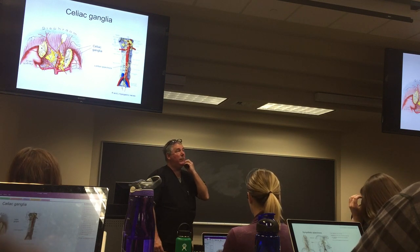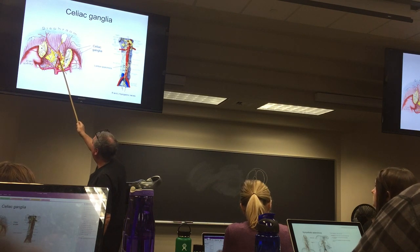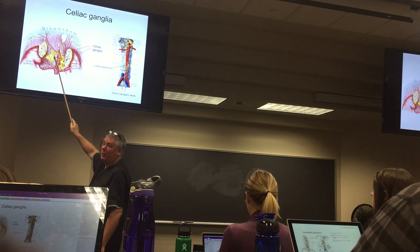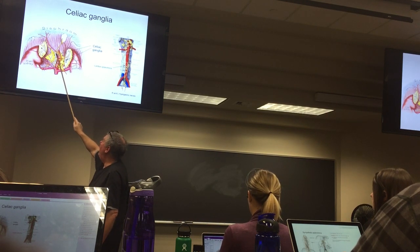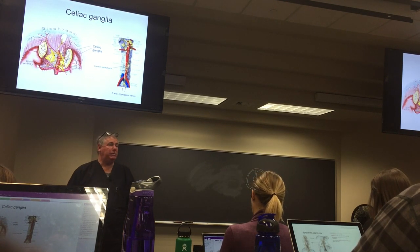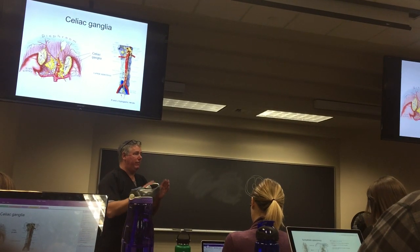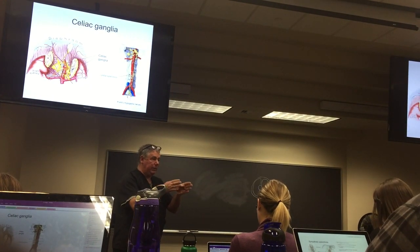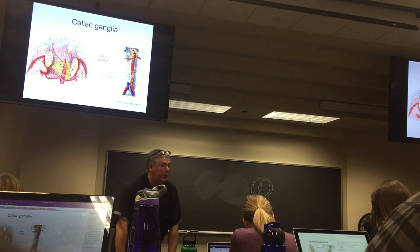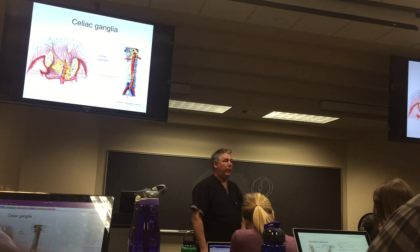Now, this is something we can find today. Here's the celiac trunk right there, right below the diaphragm. You're going to see that you can actually find the splanchnic nerves coming through the diaphragm, and they terminate. The biggest ganglia in the pre-aortic area is sitting right beside the celiac trunk. It's the size of a quarter, sort of grayish in color. It's flat. It sits right beside the celiac trunk. Those are the two celiac ganglia. They're the largest collection of sympathetic postganglionics in the pre-aortic area.